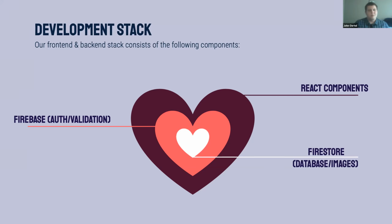All right. So, we encountered a couple of challenges that I'll cover in the next slide. But right now we have our React components for the front end, which is really helpful for using asynchronous calls to APIs. We're using Firebase for user authentication and validation and all sorts of things. And we're using Firestore to store all of our user data and profile pictures as well.